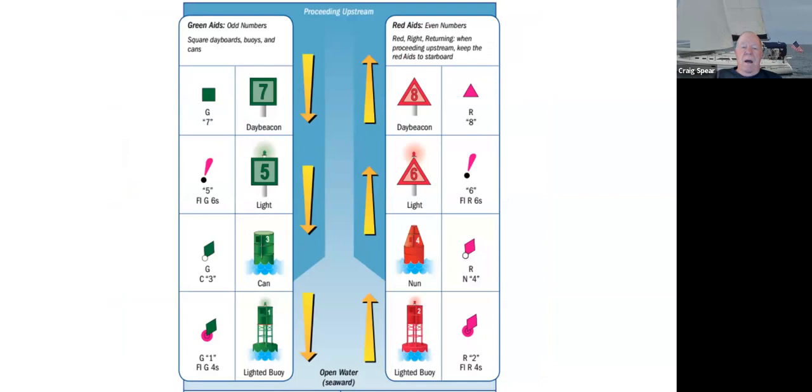But if it's a lighted day beacon, like the second one on the left there, it's got that little symbol because it's on a post. Notice it's got a dot rather than a circle. The third one, the can, it's got the circle. So notice the can and the lighted day beacon, the difference, the little circle versus the solid dot. Again, the solid dot means that it's fixed and the circle means that it's floating.